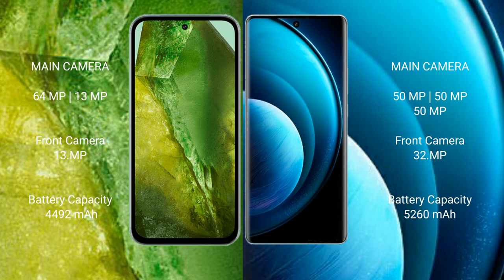Vivo X100 Pro rear triple camera setup 50MP plus 50MP plus 50MP, front camera 32MP. Google Pixel 8a 4492mAh battery, 30W fast charging support. Vivo X100 Pro 5400mAh battery, 100W fast charging support.